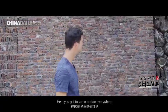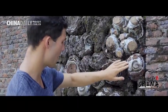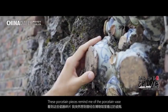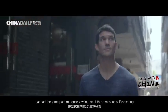Here you get to see porcelain everywhere. Do you see the wall in front of me? These porcelain pieces remind me of the porcelain vase that had the same pattern I once saw in one of those museums. Fascinating.